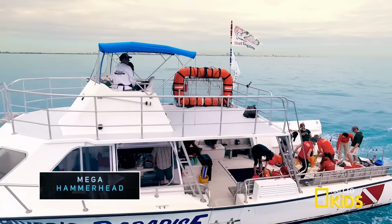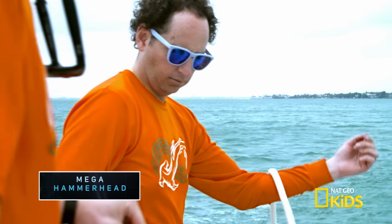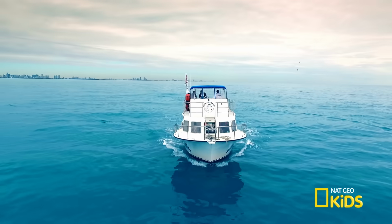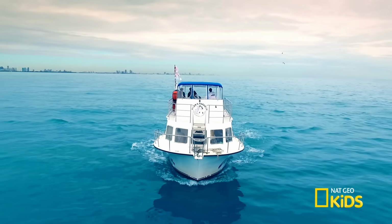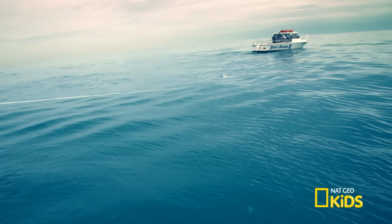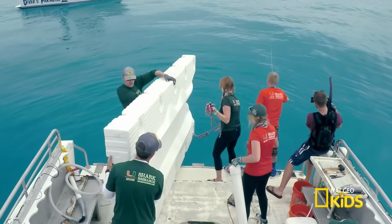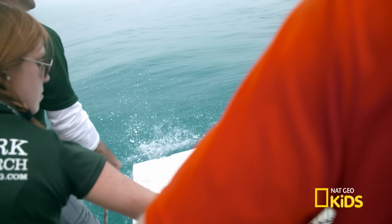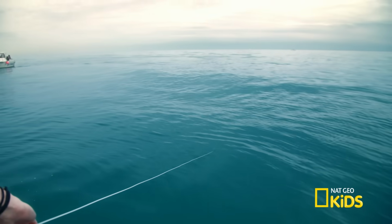Off the coast of Florida, a team of researchers are on a mission to find and tag a massive great hammerhead. And they've got a shark on the line. Oh, wait. A lemon shark has taken the bait. Guys, we got a shark on. Every second is critical, both for the research team and the shark's safety.